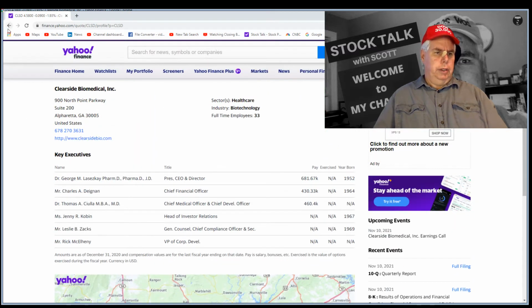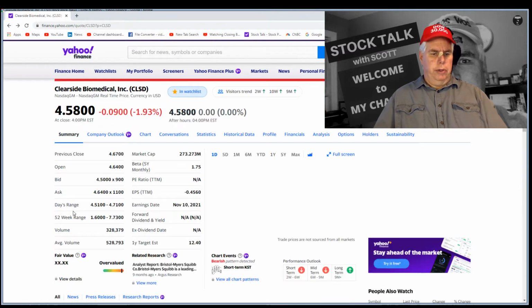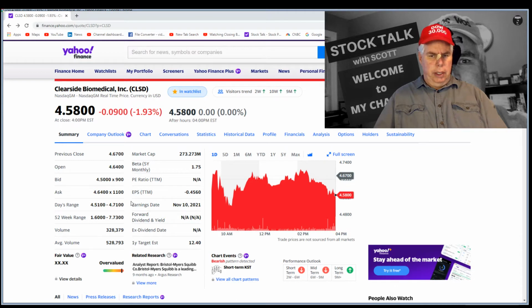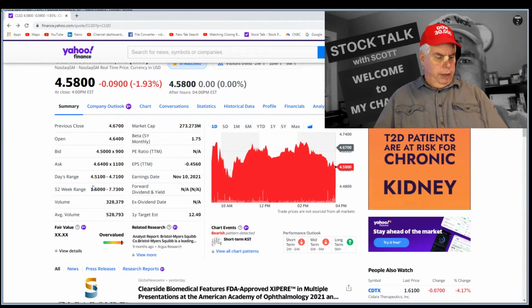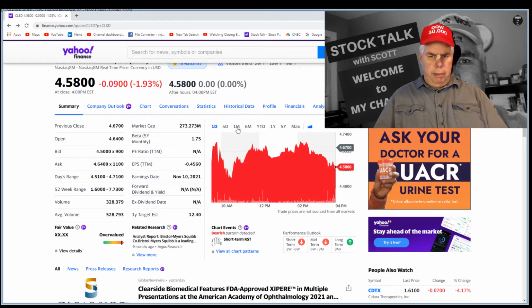If you ever want to check into a company and see what it does, that's a good way to do it, to just look at the profile. But we bought this one here same day we bought everything else, 11.15. Bought it at 4.80. It's pulled back a little bit, not much.